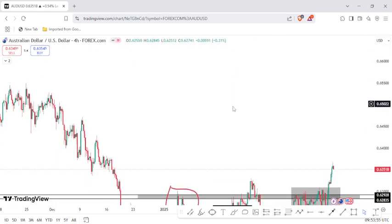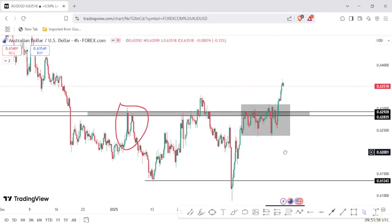Now let me show you a quick example on AUD USD that I figured out. Now watch how this market moved all the way from here. You can see when the market collapsed all the way from here, there was no atom of buying and selling. The sellers just took control from up to down. And watch how the market quickly reversed. The market came here, did what I call a stop loss run, and quickly reversed back.